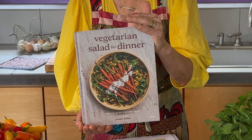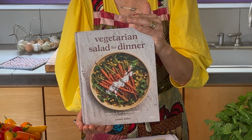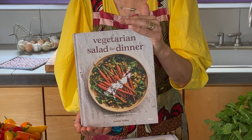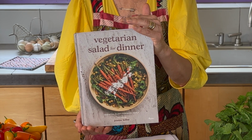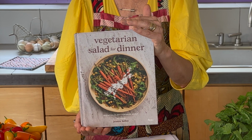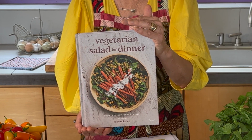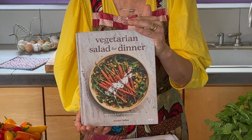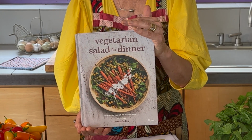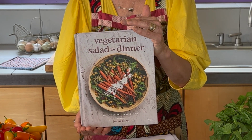This is the follow-up to my successful Salad for Dinner cookbook. This new book tackles the challenge of creating delicious meatless main dishes. Every salad in this book is bursting with flavor and glorious produce, and there are recipes appropriate for every season and occasion. Let's take a look.